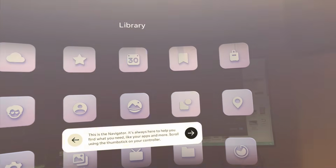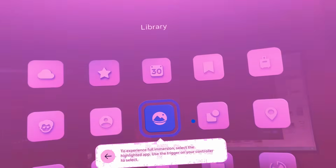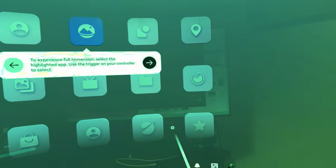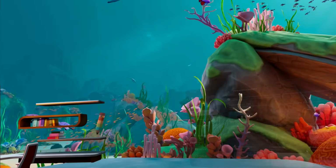I think the things that Horizon OS needs to start with is first, add a full UI customization. Accent colors, themes, iconography. Let me be the one who can update the navigator cloud. Let me theme my app icons and set up my home screen exactly how I want it to be. Next, I want a better home environment system. Ditch the stock presets and let us make something personal.